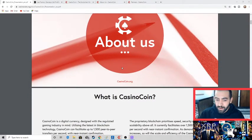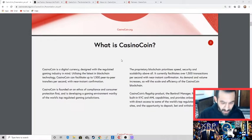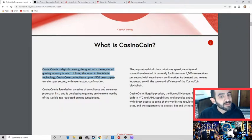And this is their white paper. It's more of an overview, not really a white paper, but who am I to judge, right? Based on this, as I was reading, this is where we're going to begin. It says, Casinocoin is a digital currency designed with the regulated gaming industry in mind. Utilizing the latest in blockchain technology, Casinocoin can facilitate up to 1,500 peer-to-peer transfers per second with near-instant confirmation. Does that sound familiar? Sounds like XRP to me.